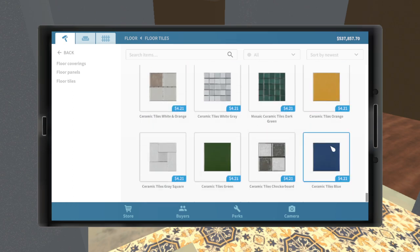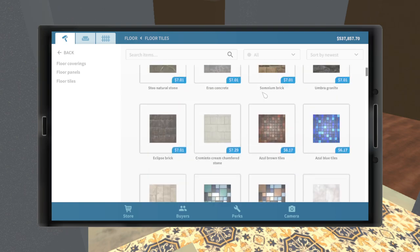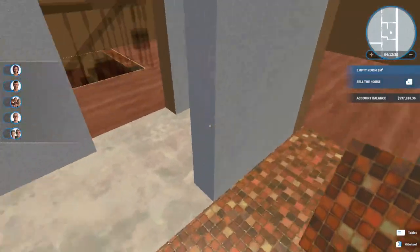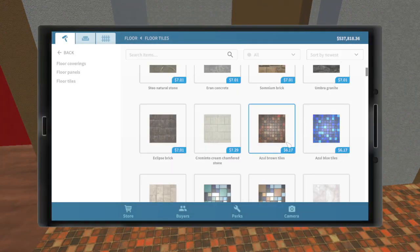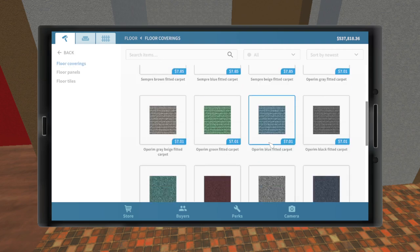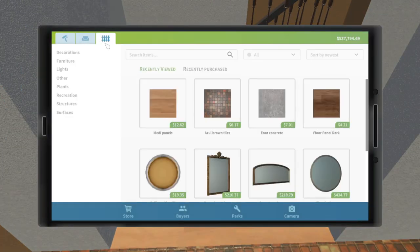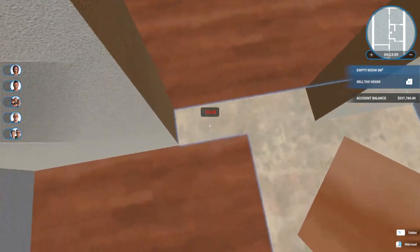Let's see what else they have. Oh, there we go. Okay. I don't know about the concrete now. The concrete... I might just go back to the floorboards that I used. And that is not what I used. Anyway, I should have come back here. Okay.